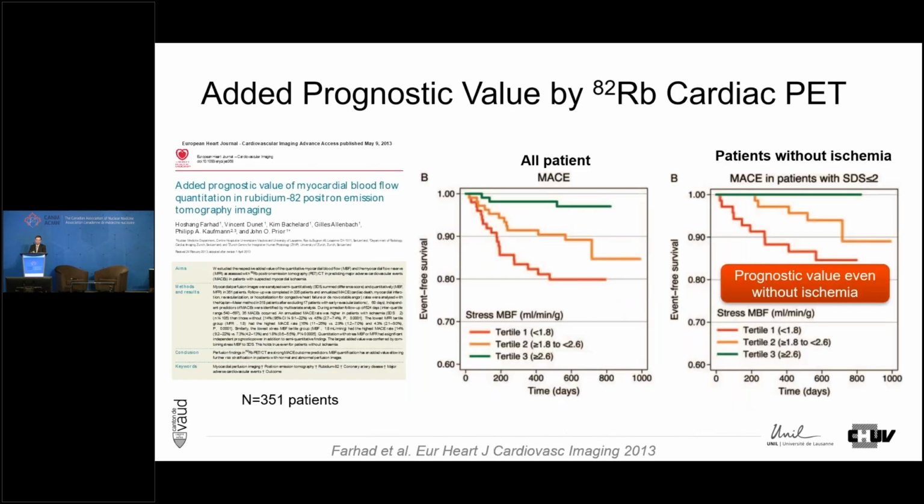We had a small prognostic study, and so we can see here, even in patients that do not have any abnormality of flow, it's the right picture here, that you can classify patients according to coronary artery disease MACE risk, and patients in the lowest tertile have many more events than patients in the highest tertile. So you get a prognostic value even in the absence of ischemia.